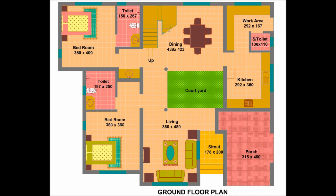The entrance of the master bedroom is from living room. It has an attached toilet. The other room is near to the dining area and it has an attached toilet too. Both rooms in this floor are well arranged, maintain the privacy. Entry to the first floor is through the staircase area provided near the dining.